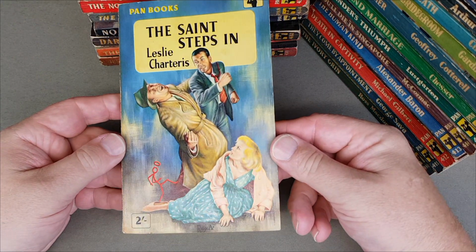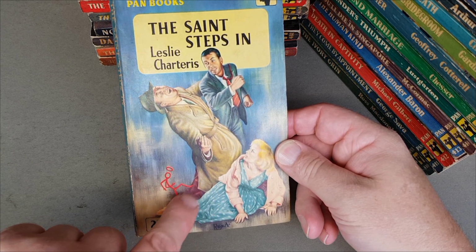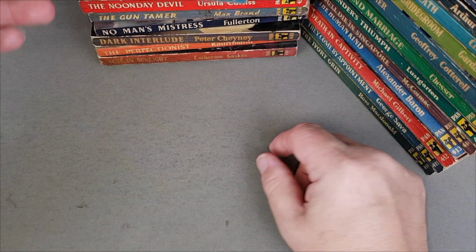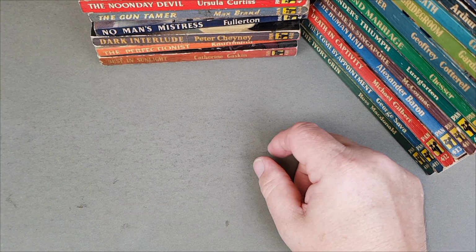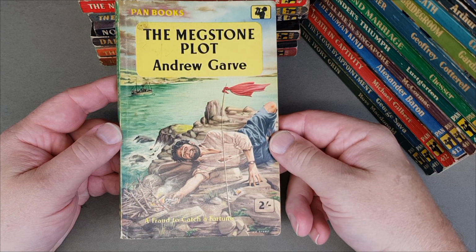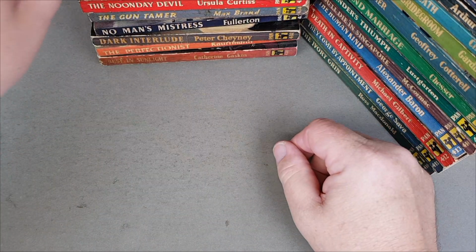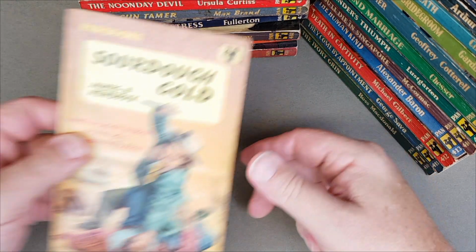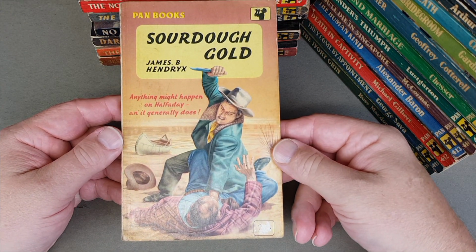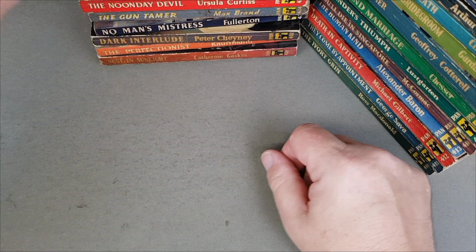438 is The Saint Steps In. And Charteris again. The little Saint there putting the boot in himself. The Saint silhouette, which is very cool. 439, The Megstone Plot, Andrew Garve. A Fraud to Catch a Fortune. Western again, Sourdough Gold, James B. Hendryx. Taylor cover, I believe it's an American import.